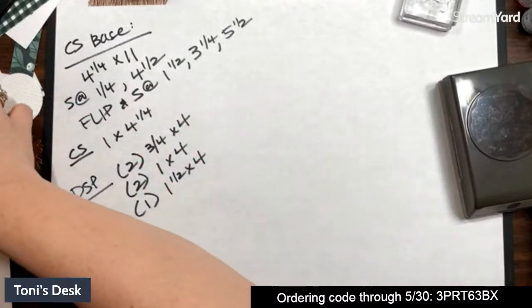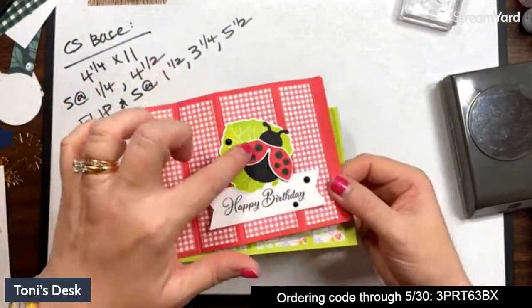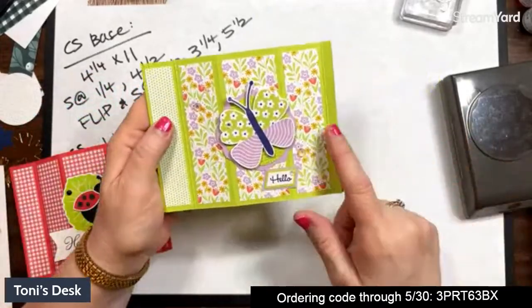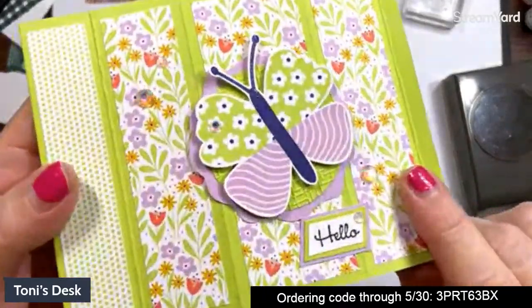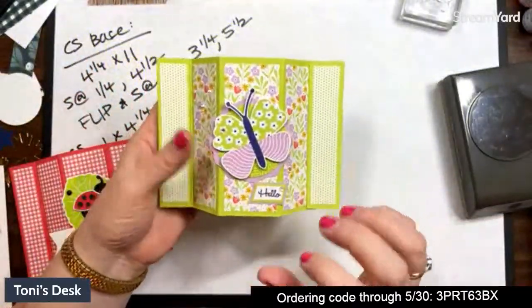Our first one. Oh, I should show you my other one too. So I made that ladybug one first, and I like that. I've got his little wings popped up, or her wings. Then I still had a few scraps of this Butterfly Kisses paper, and I don't know if you can see all the shimmer I've got on that butterfly. That's really not showing up, I don't think. Anywho, bam, I like it.